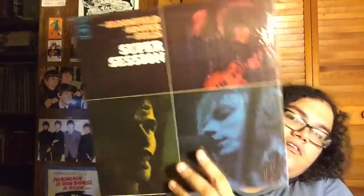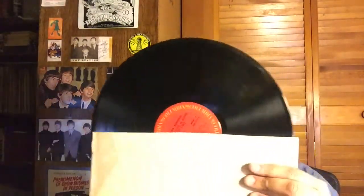Super Session original copy in the shrink. This is actually a '70 pressing, or '71 maybe, because it's not on the 360 Sound Columbia label. It's on just the red and yellow, so it's earlier '70s. And I like the Stephen Stills side a little bit more than the Mike Bloomfield side, but it's still a really good album all the way through.